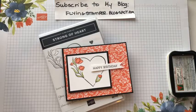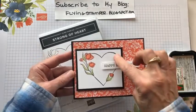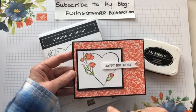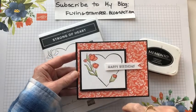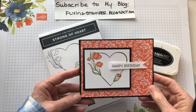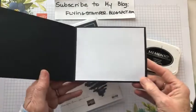It is really pretty too, and I'm going to tell you that I stamped it with a Memento Tuxedo Black ink pad, and then I colored it in with the Calypso Coral and Granny Smith or Granny Apple blends. And then it's mounted on basic black cardstock.